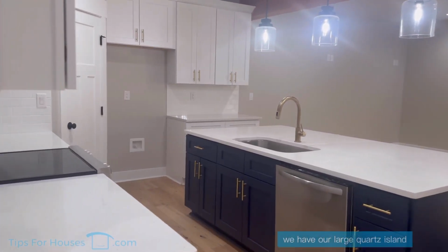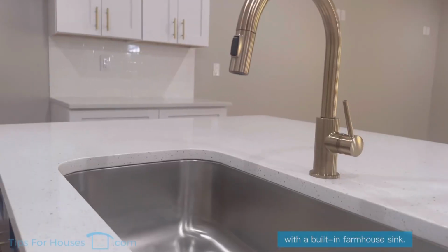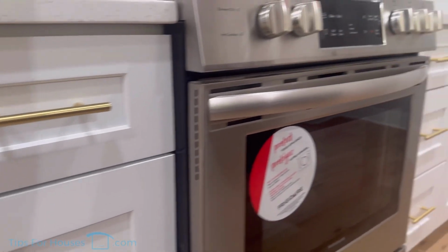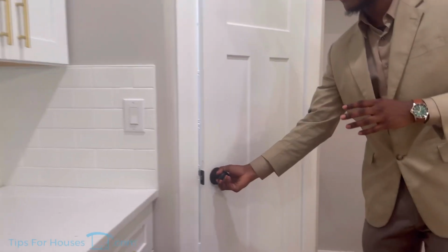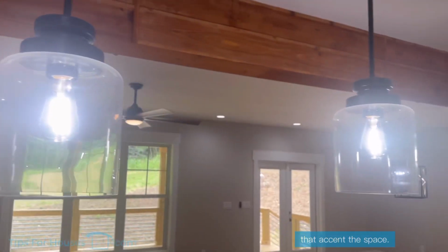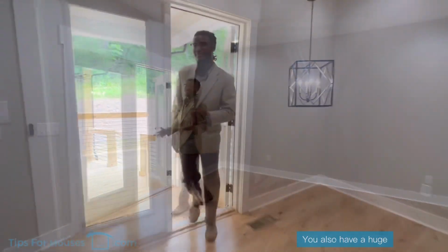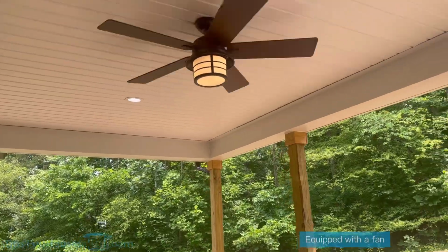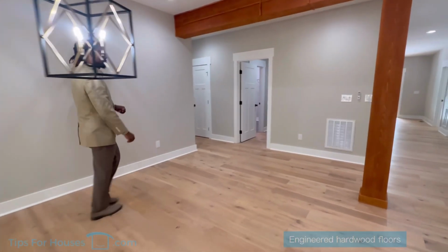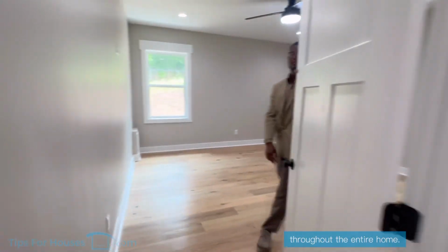Walking back to our kitchen, we have our large quartz island with a built-in farmhouse sink, along with custom cabinetry. Flowing into the living area, we have custom cedar beams that accent the space. You also have a huge back covered porch equipped with a fan so you can stay cool. Engineered hardwood floors throughout the entire home.